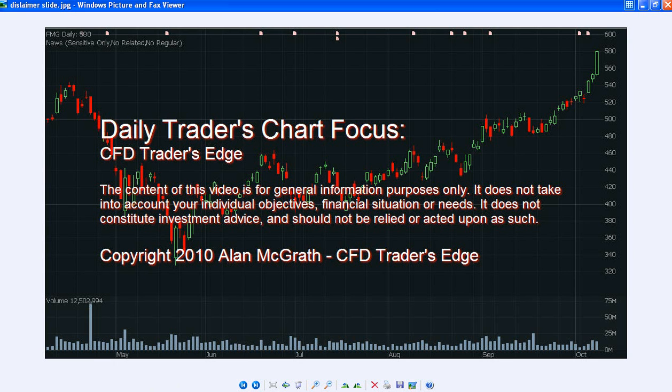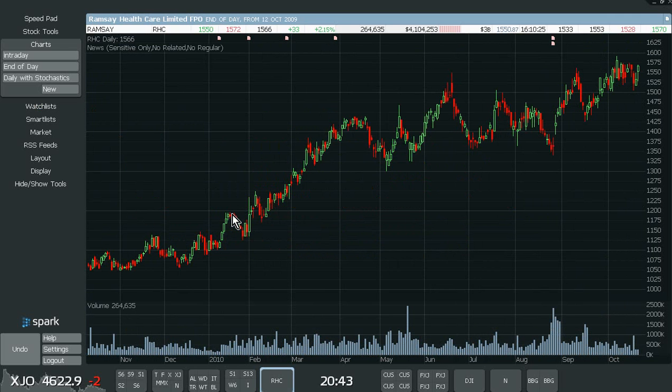Okay, welcome to tonight's chart focus. First chart I wanted to have a look at is RHC. I've picked a few different charts tonight just to give a few different examples of possible trade setups.